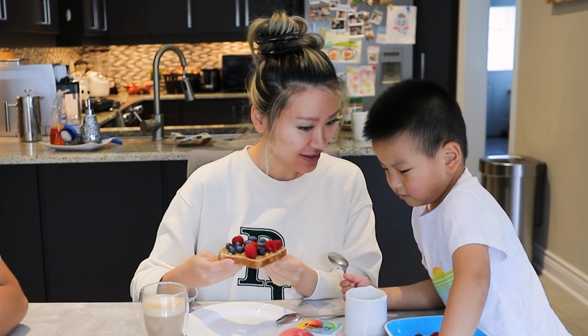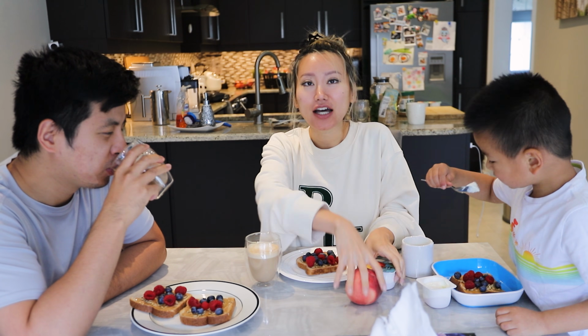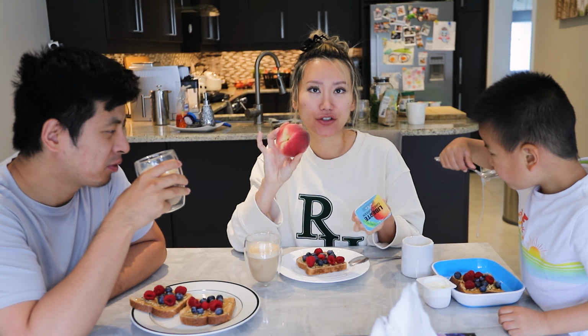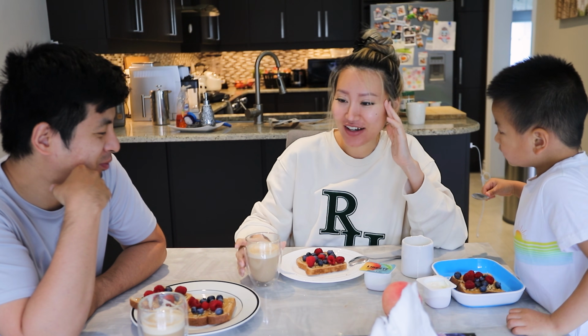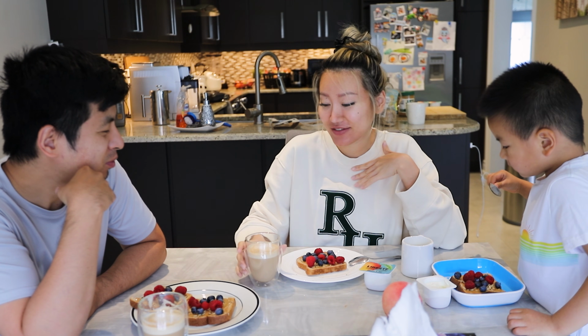And then on the sides, we'll have a fruit like this and sometimes a yogurt like this as well. Oh, and coffee! I can't function without coffee. Don't worry, mine's decaf. Cheers.